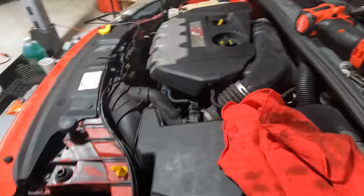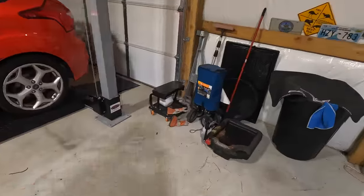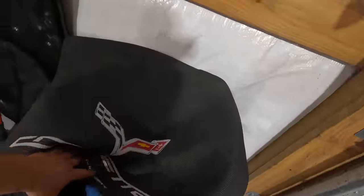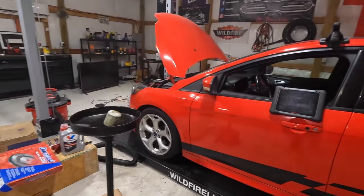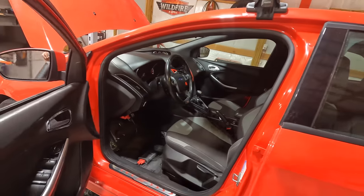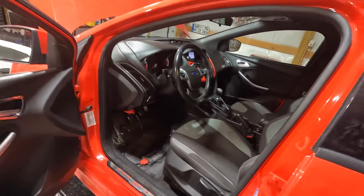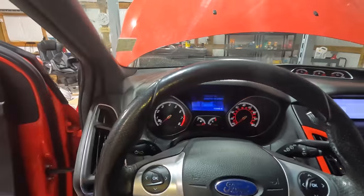One more to go. All right, finally, I replaced both the headlights. I'm gonna throw the one that was not working away. That means the other one is most likely on its way out. But I saved the good one. You should always do that. If you've got a spare, one that's still kicking, throw it in your glove box, man. You never know. Might keep you from getting pulled over one day.